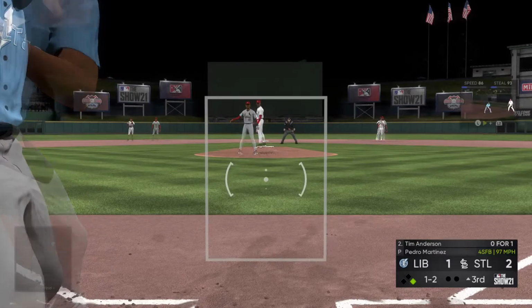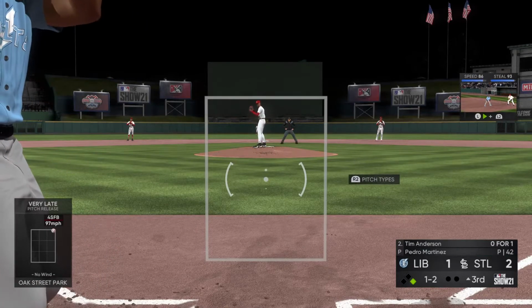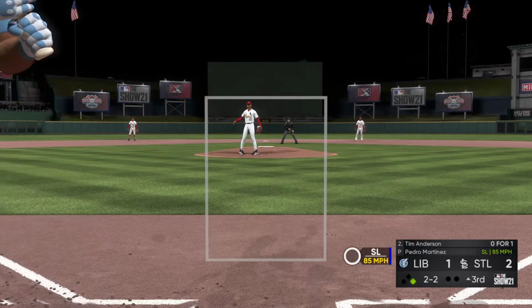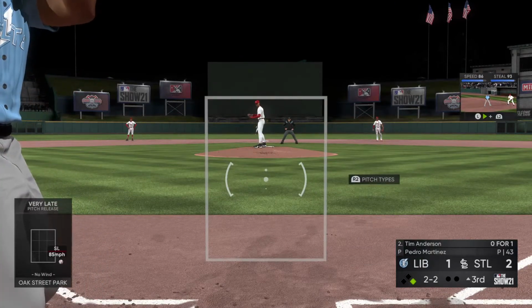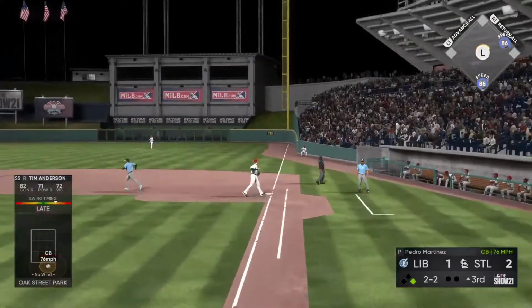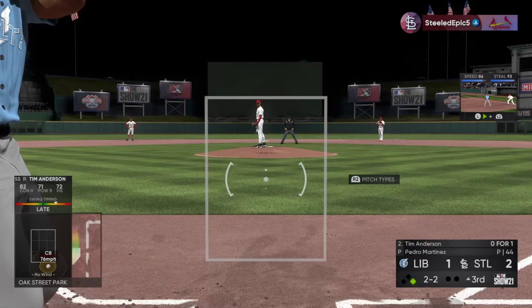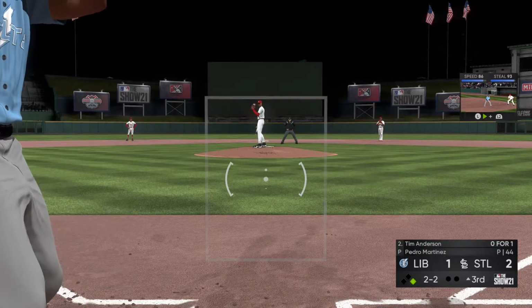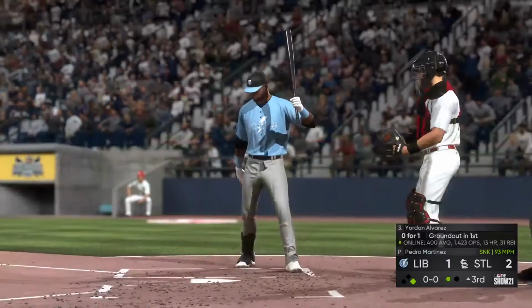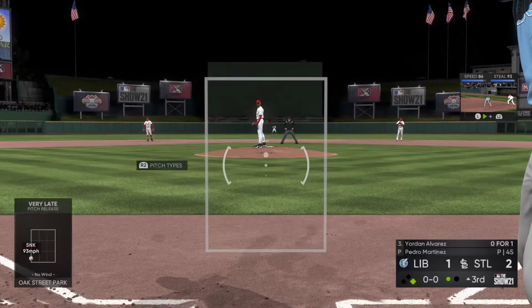And it's 1-2. Hey, usually the second time through the order, you start seeing an incorporation of some more off-speed stuff. But this guy's locating, feeling really good about his fastball. 2 back-to-back. Still even at 2-2. And the sinking fastball called strike 3, and that's out number 1.